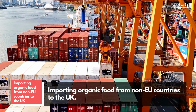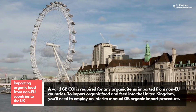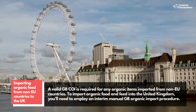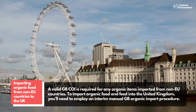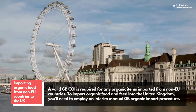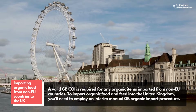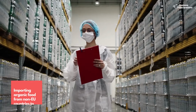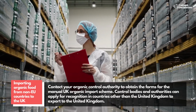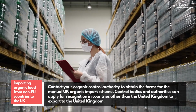Importing organic food from non-EU countries to the UK. A valid GB COI is required for any organic items imported from non-EU countries. To import organic food and feed into the United Kingdom, you'll need to employ an interim manual GB organic import procedure. Contact your organic control authority to obtain the forms for the manual UK organic import scheme.